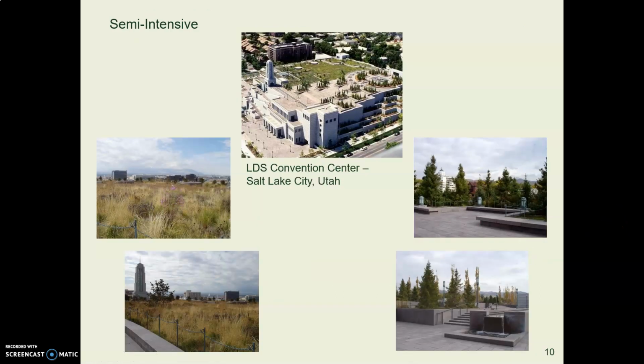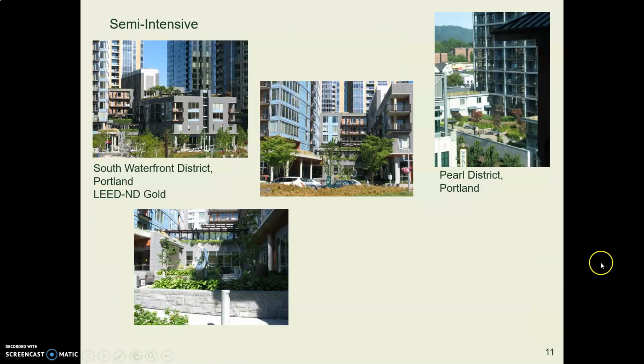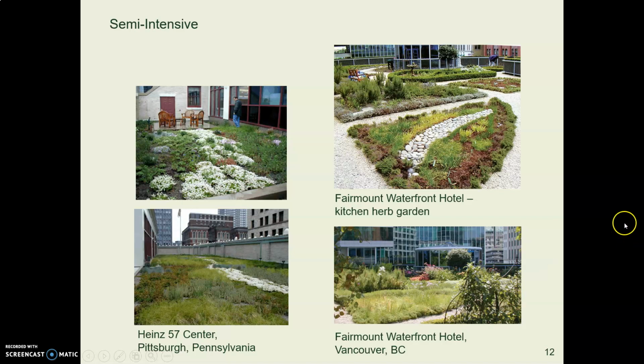This is the LDS Convention Center in Salt Lake City that is semi-intensive. Now, when they designed this green roof, they were not thinking about semi-intensive or LEED or sustainability or anything like that. They were just thinking, how can we make an interesting convention center that people will like coming to? So they did this, but it turns out it has lots of additional benefits. And then here are some semi-intensive green roofs, again at the South Waterfront District in Portland. Here are a couple at Fairmount Hotels, and then a Heinz Center in Pittsburgh.